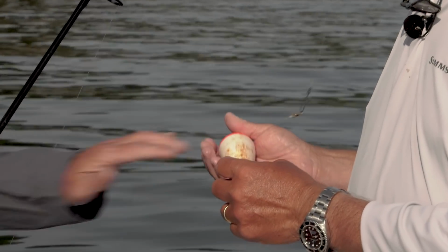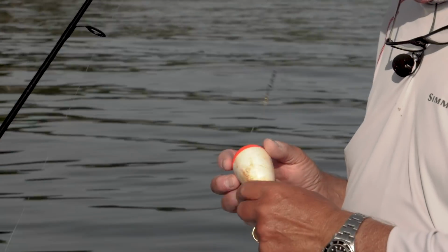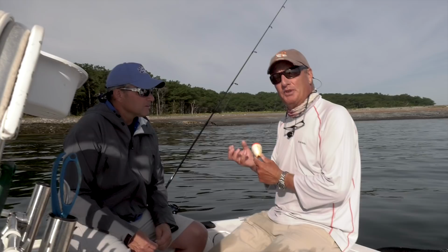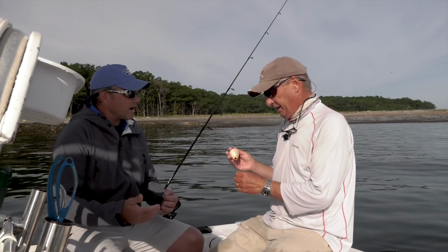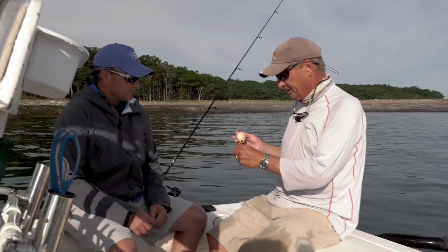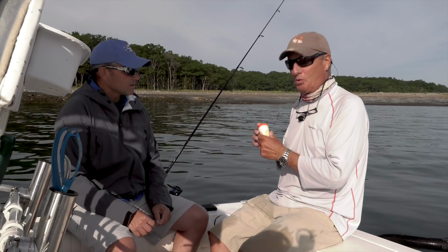You were saying the float size is very critical. You don't want one that's too big, because the fish will feel the resistance, the bass will feel the resistance. And that's not natural, so they're going to be like, I've got a mackerel here, but I can't pull it underwater. Doesn't make sense, they'll drop it. Spit the bait. A lot of people use big balloons. They don't work as well.